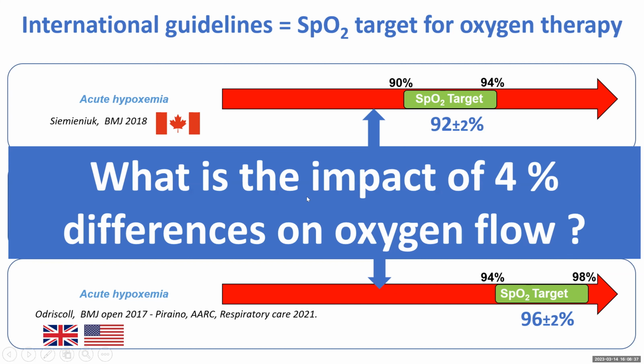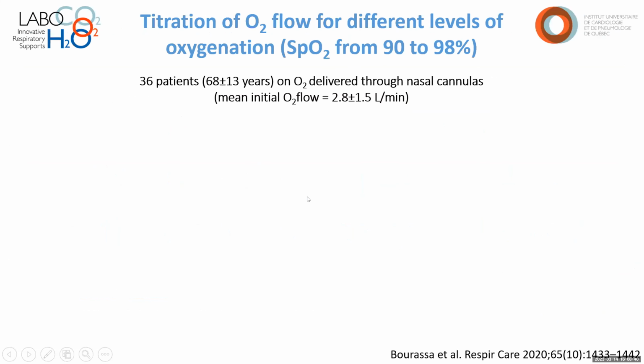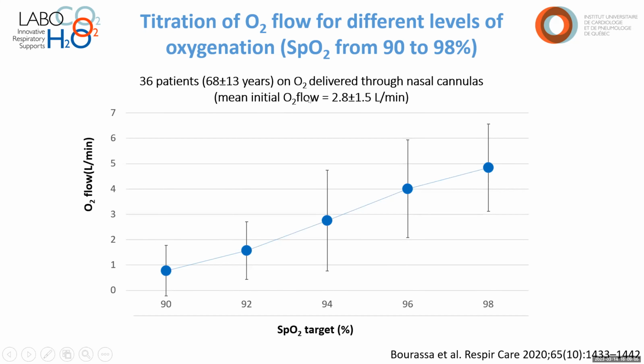So we conducted a very simple study to titrate oxygen flow for different levels of oxygenation between 90 and 96%. And we included all the patients in our institution. There were 36 patients who were on oxygen through nasal cannula, and the initial oxygen flow was 2.8 liters per minute. And as you can see, and as expected, it's very easy to understand, the higher the oxygenation level you want, the more oxygen you need.